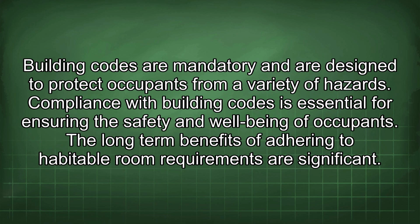Building codes are mandatory and are designed to protect occupants from a variety of hazards. Compliance with building codes is essential for ensuring the safety and well-being of occupants. The long-term benefits of adhering to habitable room requirements are significant.